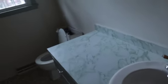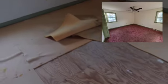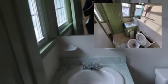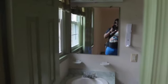So this is probably gonna end up being a full gut. Look at this. Ugh. Started ripping out the carpet in here. I gotta finish that up. What the carpet looked like was this ugly, red, disgusting carpet. And then our tiny bathroom will be this. So we've got a lot to figure out as far as getting this redone and trying to make the most out of this space. But it'll be fun. It'll be fun.